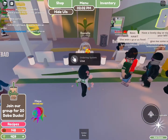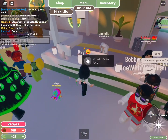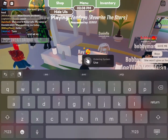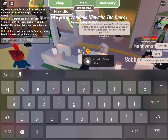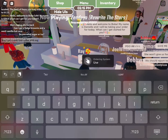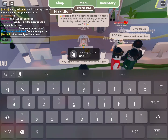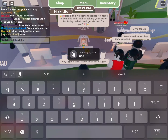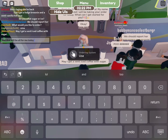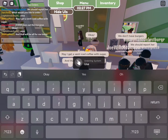So let's walk up to her and order. I like to be very quick in short sentences when I order so they know what I want quickly and can get it ordered and move on to the next person. So as you can see, always a friendly welcome. So I will let her know that I wanted an iced coffee with some sugar added to that and a size venti, and then I will let her know that that is all that I will be ordering for today so she can complete the order for me.